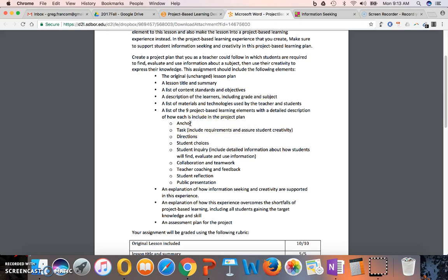So again, you're going to say anchor. The anchor for this project will be, the teacher will do this for the anchor, or however you want to put that, but make sure you use the word anchor so that I know that it's there. Then task, then directions, and so forth.